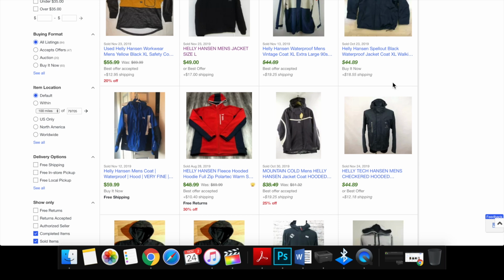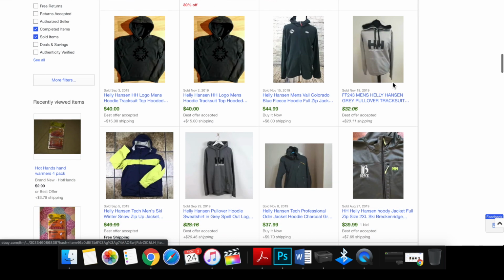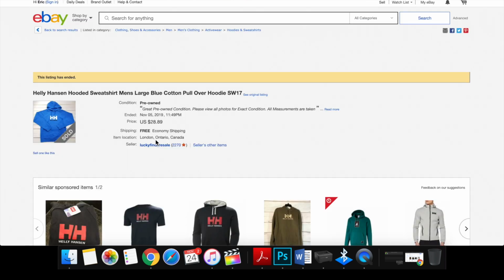I would highly recommend that if you are listing Helly Hansen, make sure you have it on worldwide shipping, GSP, or like $25 shipping anywhere in the world, because I really, really believe that the rest of the world puts more value on this brand than the US does. This one went to London, Ontario, Canada. So this was another overseas sale.